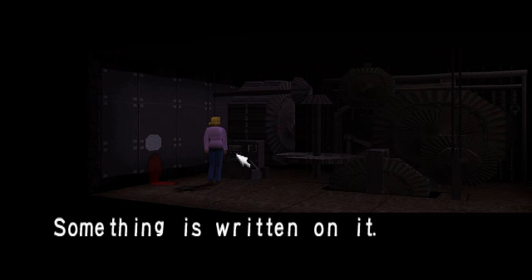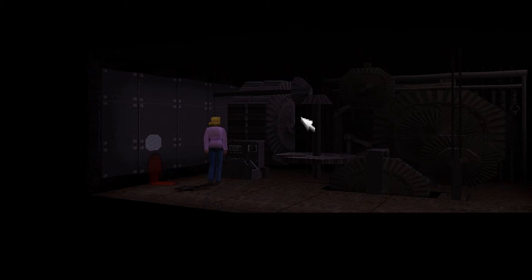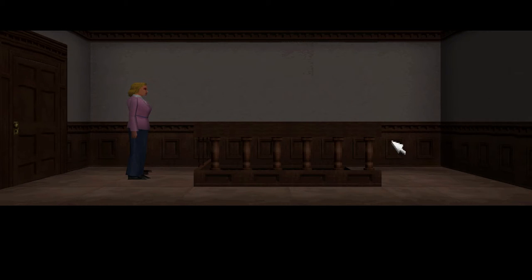Operation panel of the big, something is written on it. You have discovered hint 7. I can't read these hints, dude! Ugh, whatever. That's fine. Giving me hints that I can't even read? What am I missing?